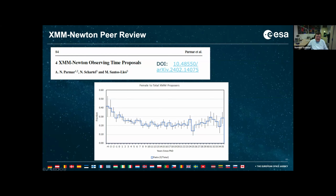This is the distribution of gender as a function of years since PhD. And you see here we have a high fraction of females up to 7 years after PhD, and then it becomes very flat.